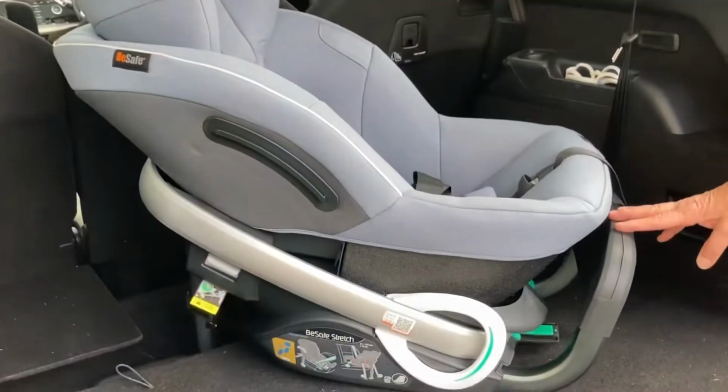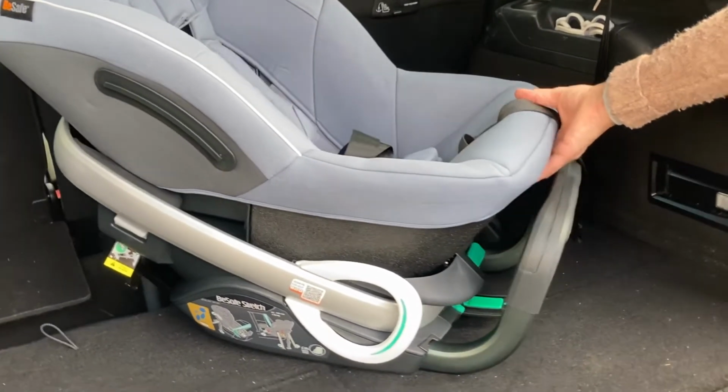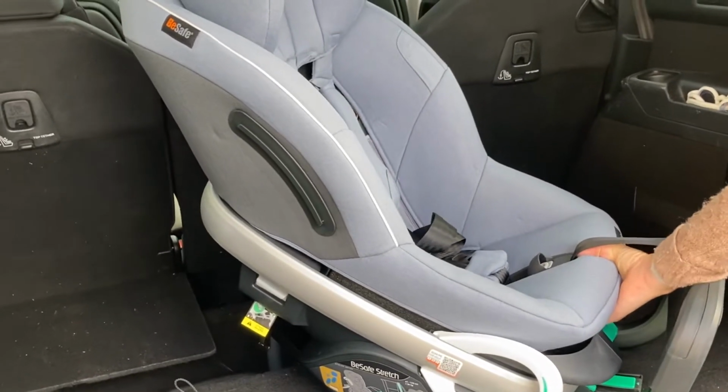The Stretch has 5 recline positions which are adjusted with a lever located here under the bottom of the seat. This is the most reclined position, and it's got 5 all the way up to fully upright.